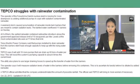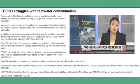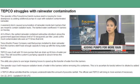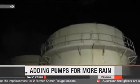Workers at the plant are trying to prevent more leaks of contaminated water. Forecasters are calling for heavy rain later this week. The workers are adding pumps to keep rainwater tainted with radioactive substances from overflowing.